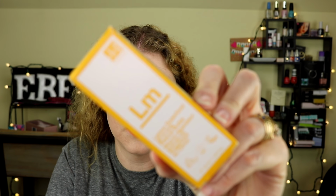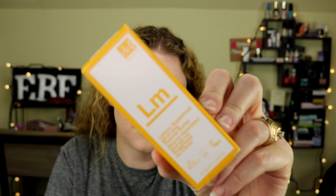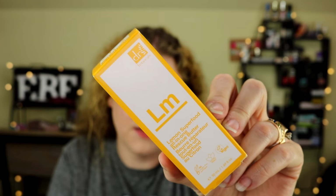All right, let's keep going. Let's pull out this next item right here. This is the Lemon Superfood All-in-One Rescue Butter from Dr. Botanicals. I don't know what rescue butter is. It's sealed all around, but I'm going to show you this. Then we will read it, and I will make a determination based on the description whether or not I want to open it or not. It might just go to one of you guys. I don't know just yet.